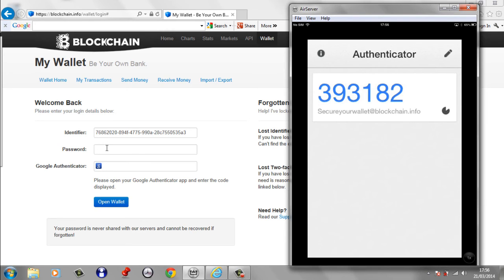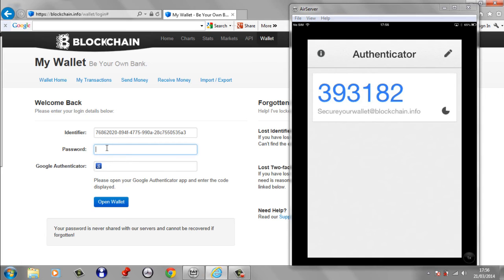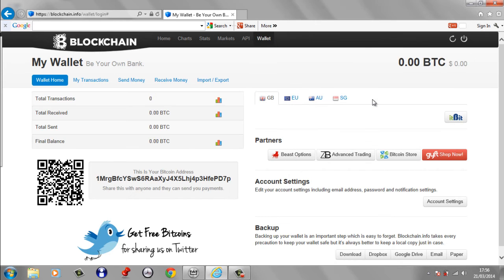And you've got 30 seconds to enter this number in. So we're going to put our password in, and then we're going to put in the 6-digit code and open the wallet. And there we go. We've just used Google Authenticator and two-factor authentication to get into Blockchain.info. Now this obviously makes your Blockchain.info account far more secure, because somebody would need to know your password, and they'd actually have to have physical access to your phone, and they'd have to have that Google Authenticator app open to be able to log onto your actual blockchain account.